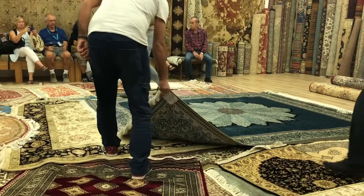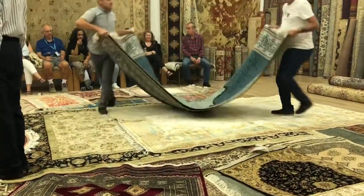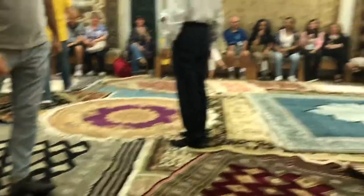That's deep, now it's deep turquoise. Oh, yeah. You've seen that? How many of you have been looking at it with your shoes off? You can see there.